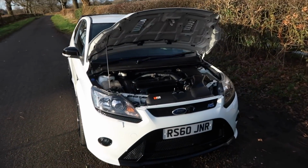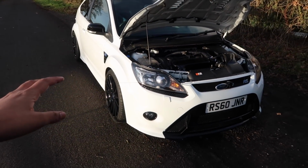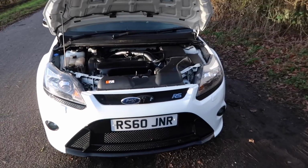Right people, so here it is, the MK2 Focus RS. We'll split the walk around into a few different bits. Of course, we've got the engine mods. We'll show you the visual touches the car's got, and yeah, we'll show you guys the interior as well. We are going to get sound clips as well once we're done with that. But yeah, we'll get into the engine straight away.